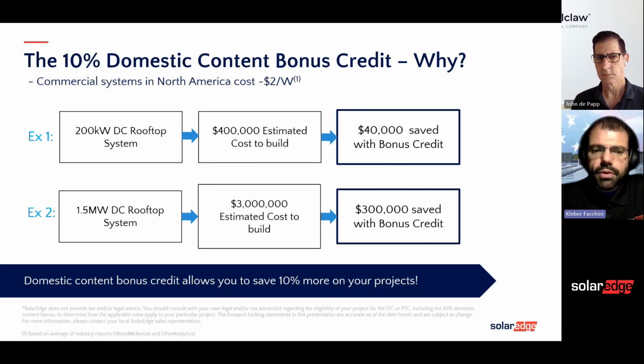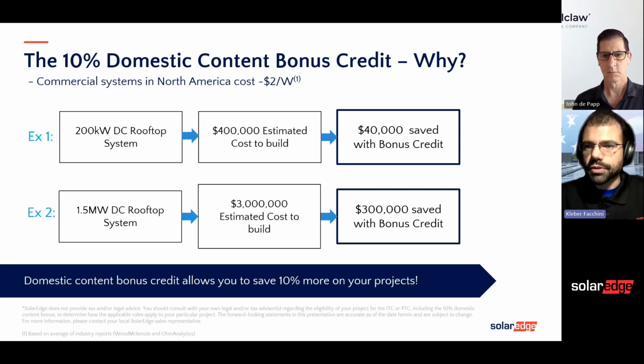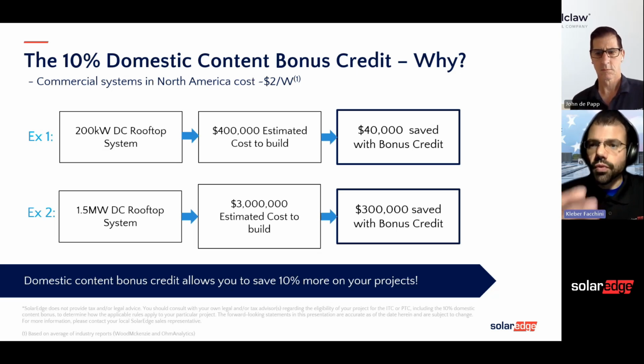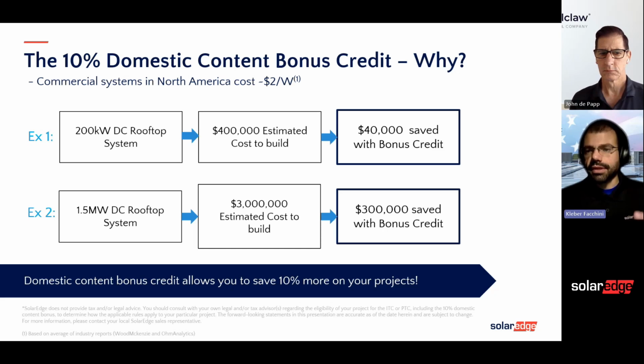To demonstrate the amount of money that's available to owners or developers when they achieve the domestic content threshold, we look at two project sizes, one at 200 kW and one at 1.5 megawatts. Assuming an average project cost of $2 per watt DC, the total project cost for each of these is around $400,000 for the small system and $3 million for the larger system that we show here, respectively. If the domestic content threshold is achieved, the bonus credit of 10% for domestic content could be worth up to an additional $40,000 savings for the 200 kW system and $300,000 on the 1.5 megawatt project. So this is the credit that's achieved if you're able to get the domestic content threshold within the project. And we're going to show how to get that now.